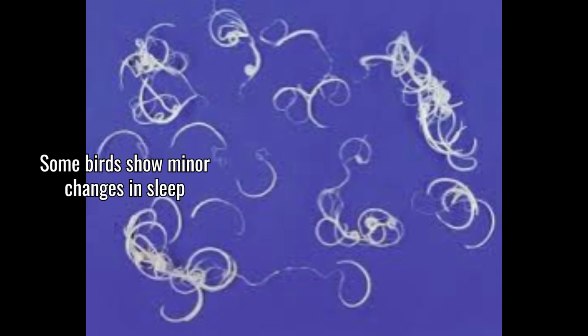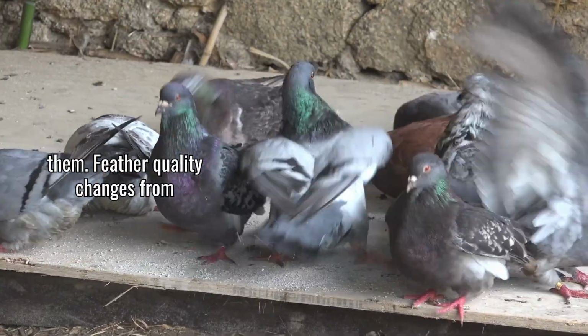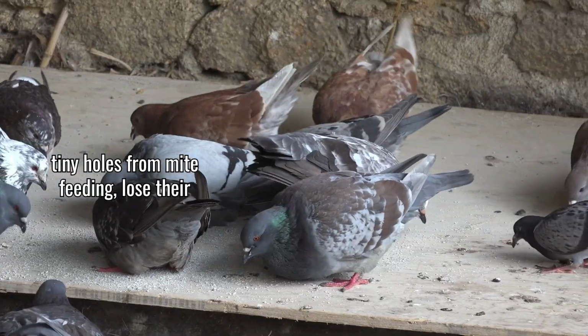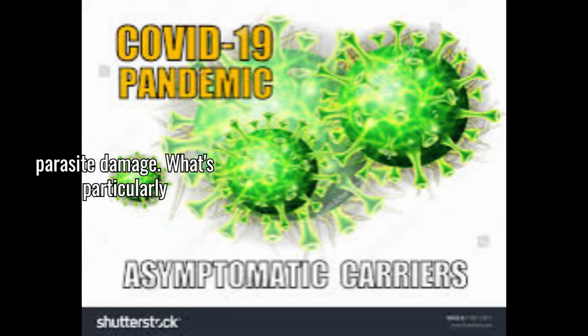Some birds show minor changes in sleep patterns, moving or shifting position more frequently at night as mites feed on them. Feather quality changes from external parasites happen slowly over weeks or months. Feathers might develop tiny holes from mite feeding, lose their natural shine, or become more brittle. These changes are often attributed to molting, age, or nutrition rather than parasite damage.